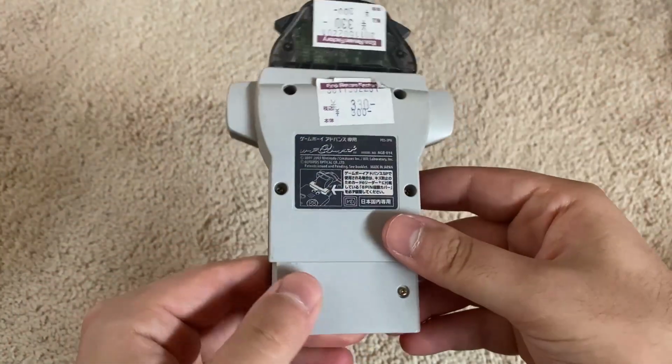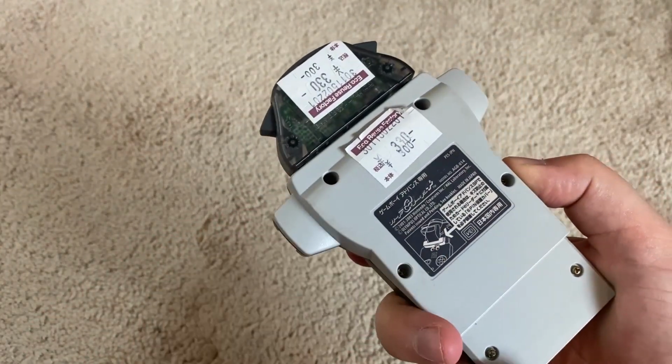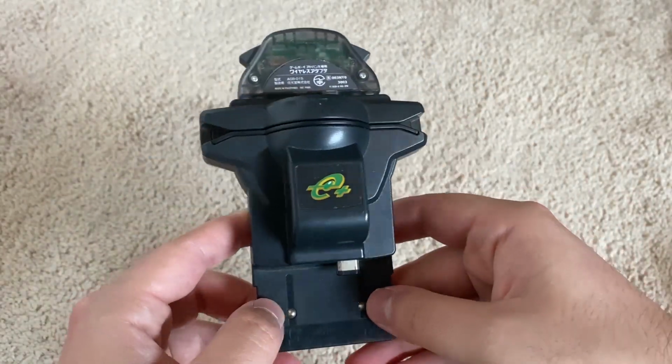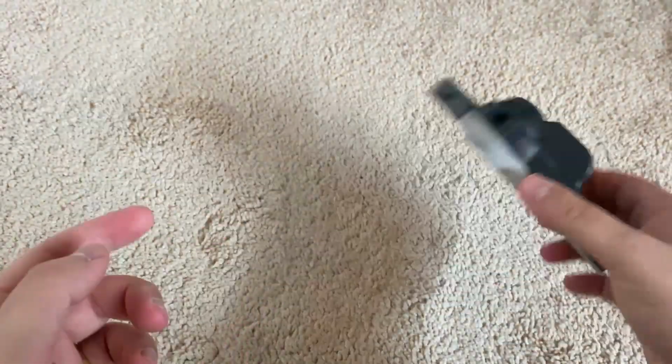That's pretty cheap. I don't even know how much an e-reader goes for nowadays, but that's like a few dollars total because of the exchange rate right now. So I was super excited to find this, and that's just a little random thing, but let's get on to the games.